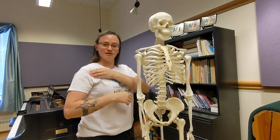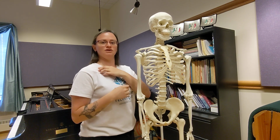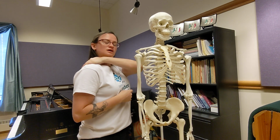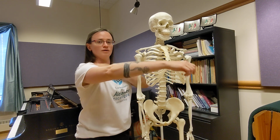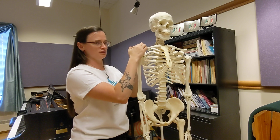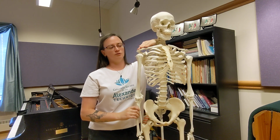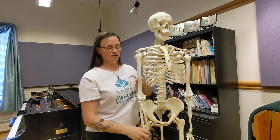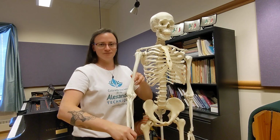But if you play around with it, you'll start to feel that there's a difference between raising your shoulder, as in including the collarbone and the shoulder blade, versus raising your arm. On Stan, I can't raise his whole shoulder because this is bolted in place, but I can raise his arm. So the difference would be the collarbone and shoulder blade going up and taking the arm with it versus doing this. These are different movements.